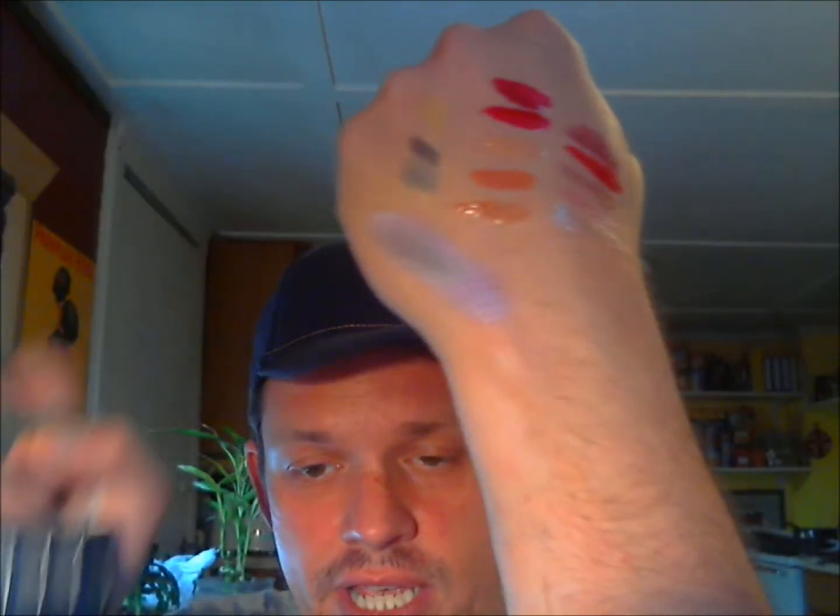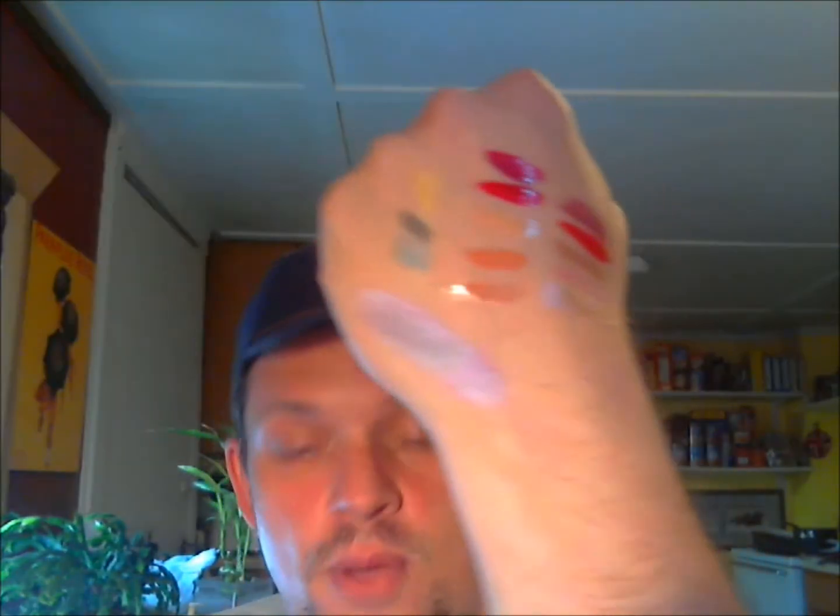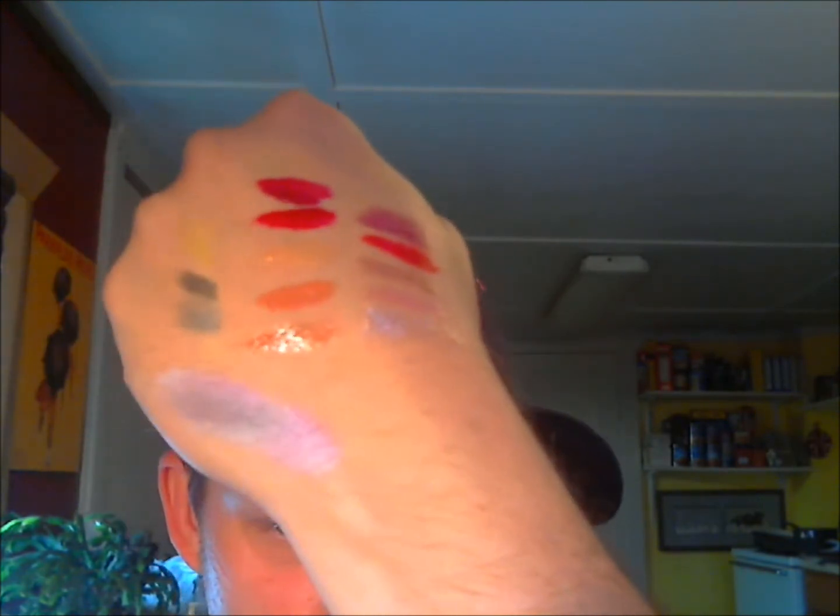I'm just using the hard candy. This was the top 10 shadows. This is Smoke Out that Jennifer sent me from a trade that we were doing. So yeah, the paint stick is a must-have. You've got to go get it.